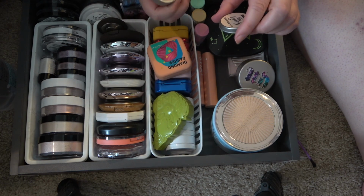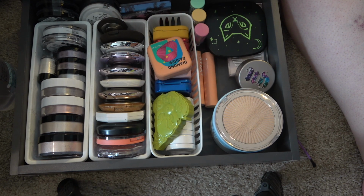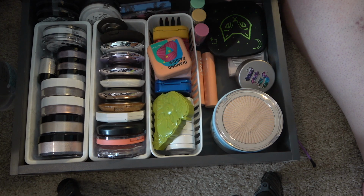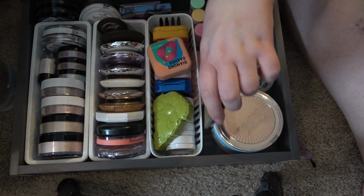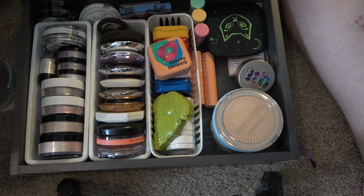I have this one. It's like a beauty pot from LA Colors. I think I'm gonna pass this on. It's nice when you mix it together. I just think it's a little too dark for me. So we'll get rid of that. I have this Wet n Wild Mega Glow in Precious Petals. I'm gonna pass on that one too. The color is just not my thing. And it's just not that impressive.